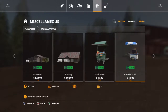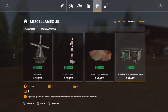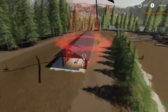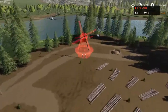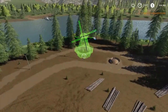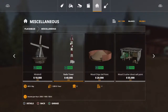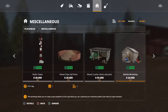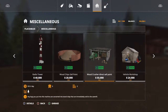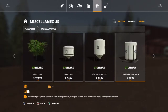Let's see, we got, nope, not that one. The windmill's kind of a cool thing to have on a mill. I think you could turn off the mill too, so the windmill is not always running. But that'd be kind of a fun little placeable to have. We don't have to have that, but I'm just saying that's a good one. There's the bigger sawmill, or sorry, wood chip sell point. Then we have the wood crusher direct sell point, like on No Man's Land. There's that one.